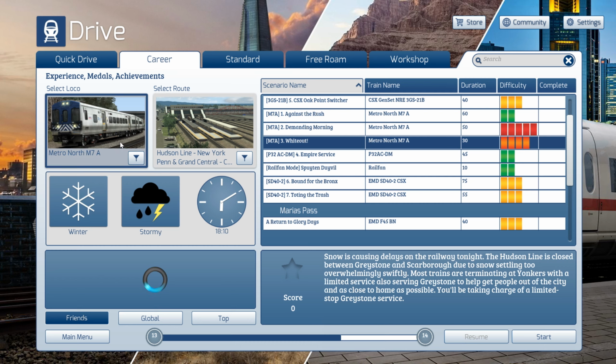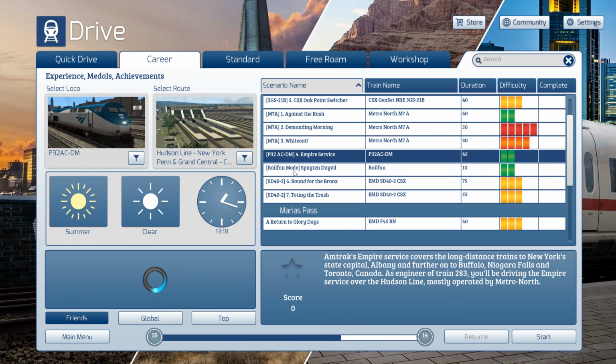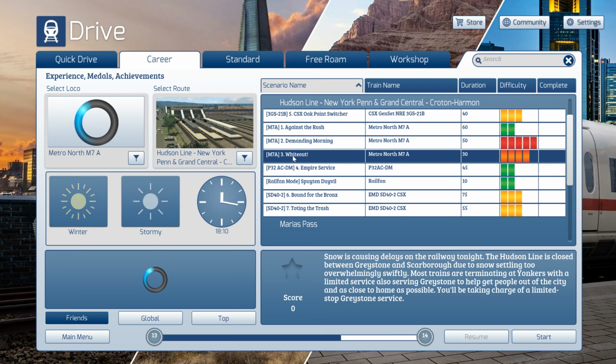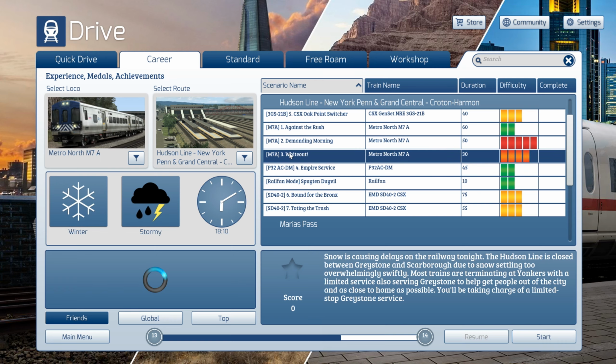We're going to be using the Metro North M7As today, and I also have a scenario with the Empire service coming up soon, in, I want to say, a couple days or so. I don't know. I do also have another one coming up with a different route and whatnot. So we're going to hop in the scenario right now and see what it's all about.